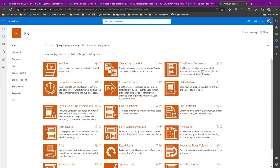Yes, absolutely. Because they are lookups, you can use them in a workflow, and you can also use them in our activities and custom actions. So what do I mean by that? Let me show you our activities and custom actions.